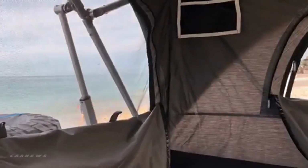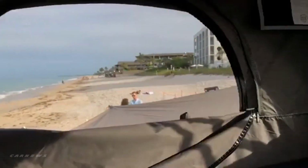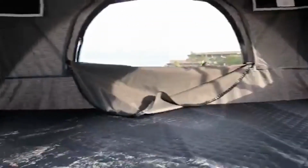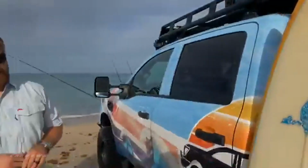You got the beautiful breeze coming in. I think that is the view right there. Yeah, that's where I'm actually going to spend my night tonight, is up there. Right. Listening to the water. Forget the hotel room. Brett will be on top of Surfcamp. Exactly. I'd love that.